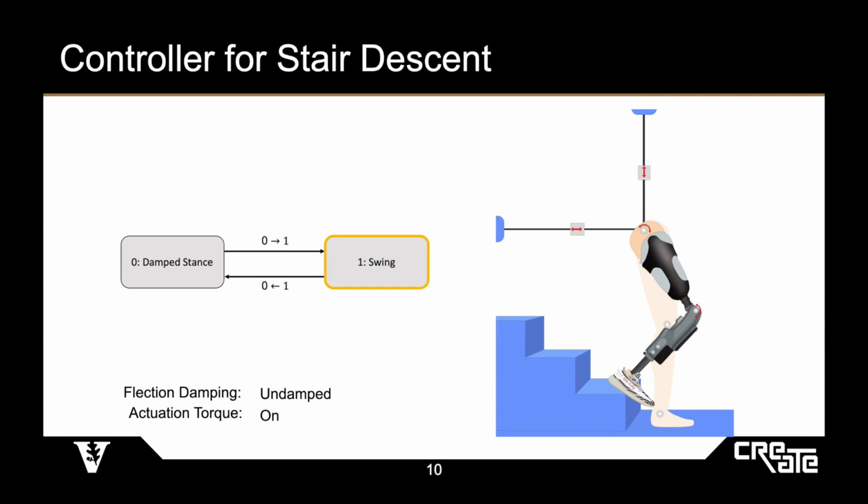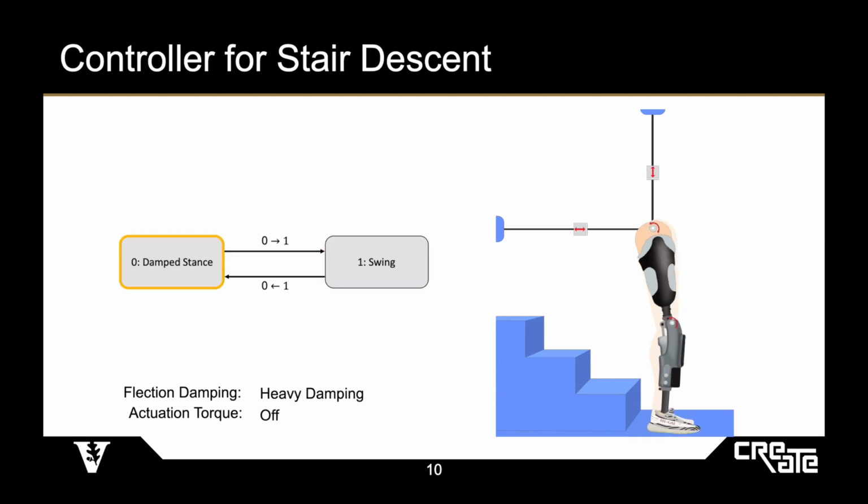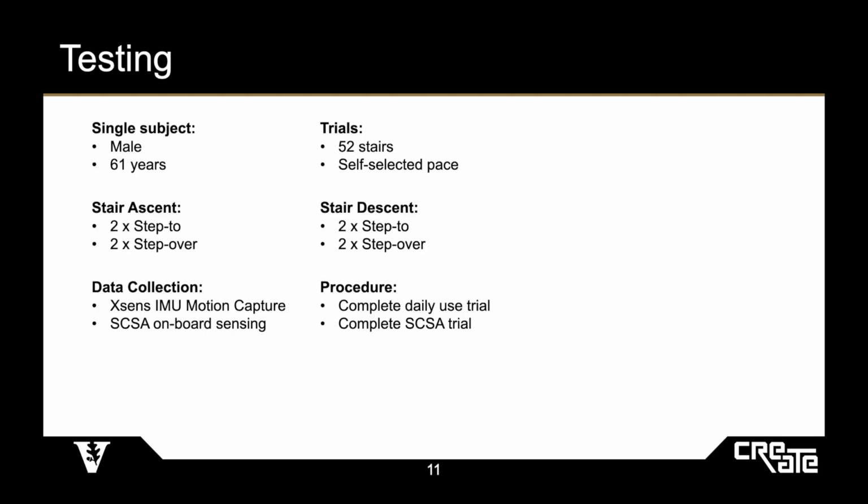trajectory in which the knee would initially flex a few degrees before extending smoothly. Once the maximum flexion angle at the knee was achieved, the valve would rotate back to a high flexion damping state to be ready for heel strike and the subsequent stance. To validate our controller, we performed a single subject stair ambulation test.